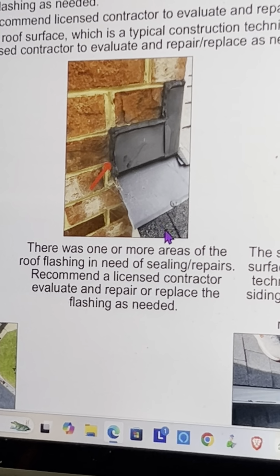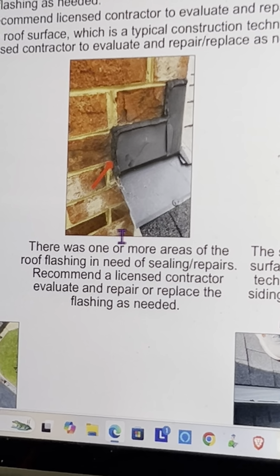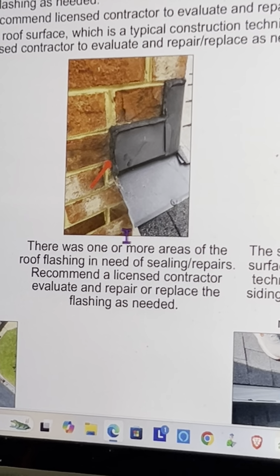So this would be right over the garage right here, and this is where the front porch overhang is going to be. Just need a little bit of, I can zoom out, a little bit of sealing right here. It's not bad at all. It just needs tar put at this little spot just to keep any water from going behind it. Let me try to zoom back out. Oh, there we go.